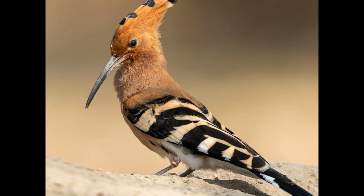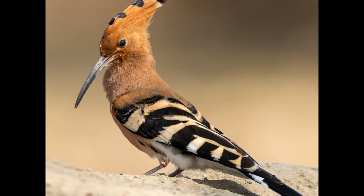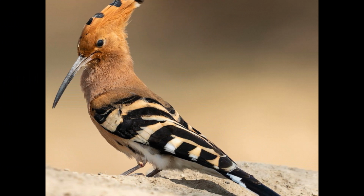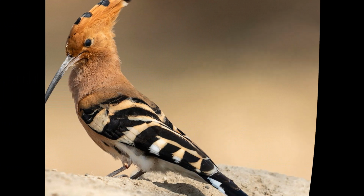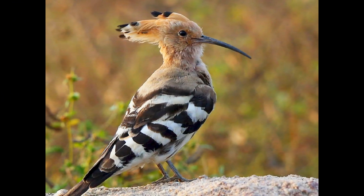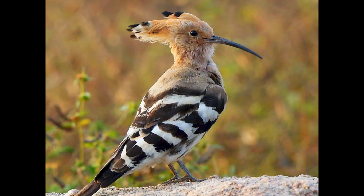The most prominent feature of the Eurasian hoopoe is its large crest, which is fan-shaped and can be raised and lowered. The crest is often displayed when the bird is excited or alarmed. The color of the crest is usually a combination of black and white with some reddish-brown tones.